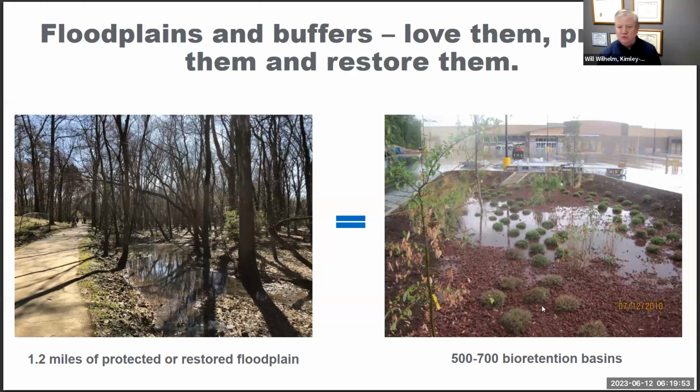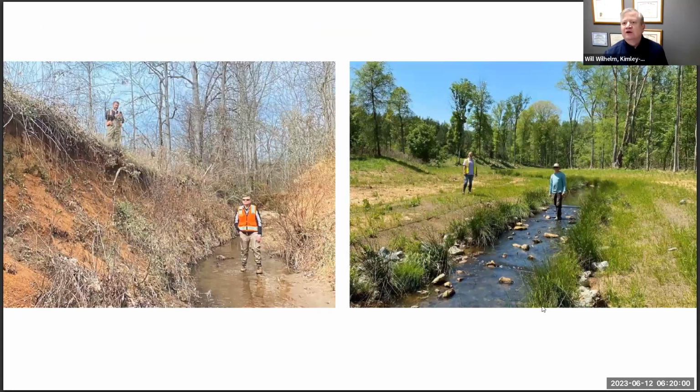That's not feasible. So what's way more feasible is to protect our floodplains. And if we haven't protected them, start buying them out and returning them back to floodplains. And you can do this.